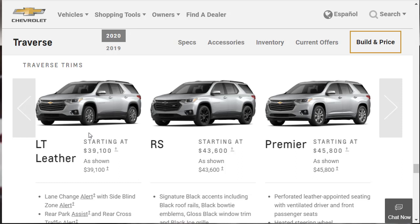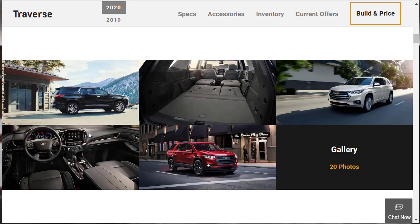But before we actually do that, we're going to check out all the different features, right? Performance features, technology features, safety features of the Chevrolet Traverse. So let's do that right now, and then we'll go do our build and price. We could actually look at the gallery, but we're not. Why? Well, one, I showed some of the photos in the intro, and as you can see, the resolution on these photos in the gallery was horrible. So I don't really want to spend any time looking in there.